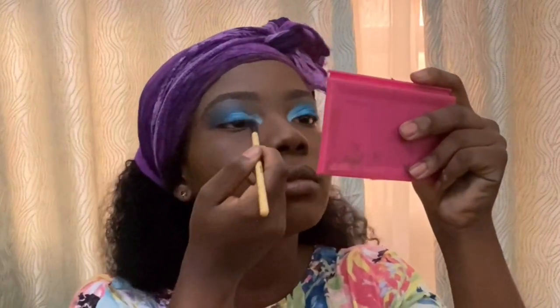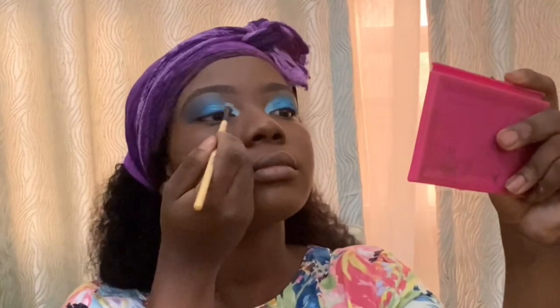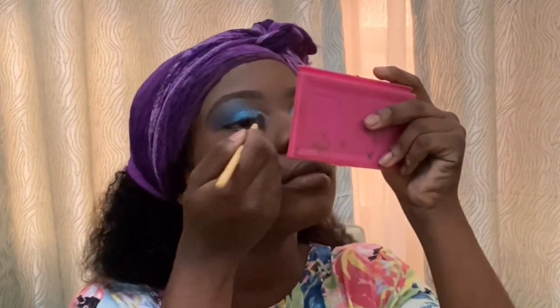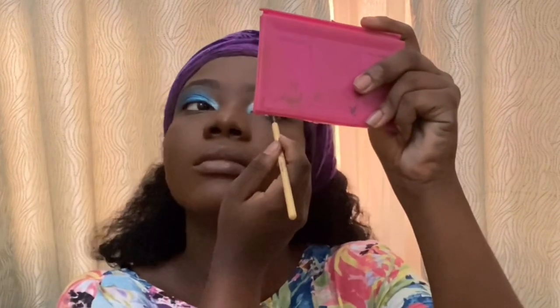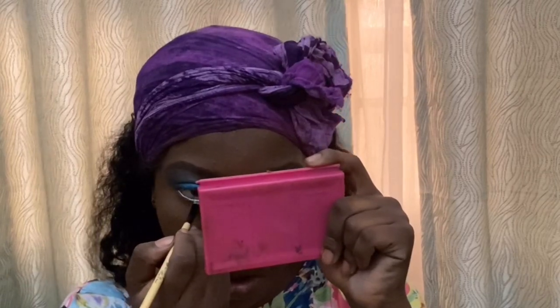Here, I just put white glitter in the inner corner of my eye to make the look pop a little bit, and I also tried to blend it with the blue glitters I already had at hand, to make everything really fine. So I applied a white eyeliner under my bottom lashes, on the waterline.